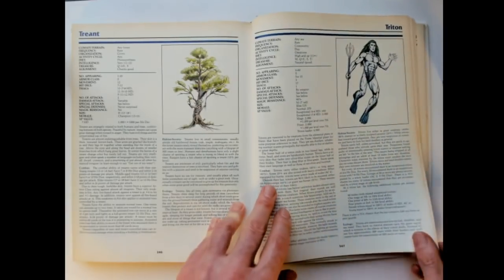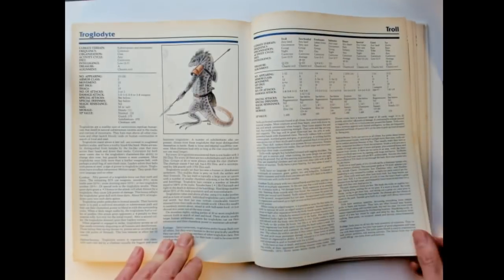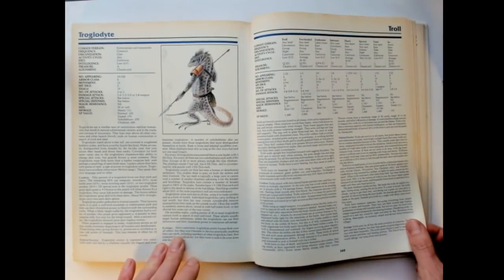Triton. I had a player who was playing a Triton just recently and had a great time with that. It's just a shame I was unable to continue with the campaign.